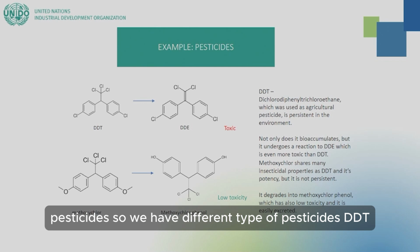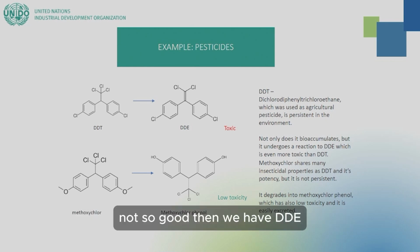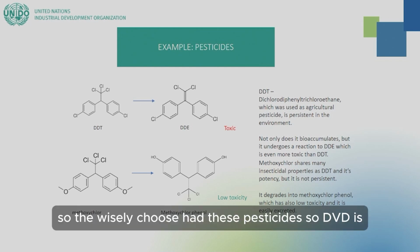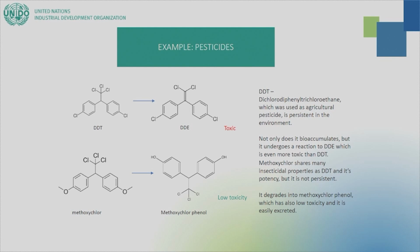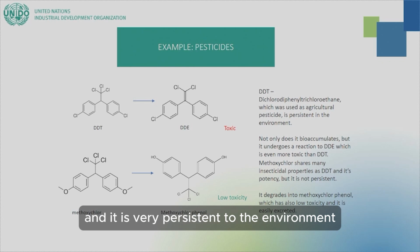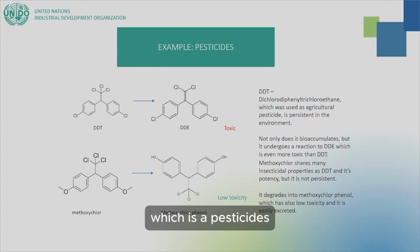Pesticides. We have different types of pesticides. DDT, I think everybody knows DDT. Widely used, not so good. Then we have DDE, methoxychlor, and then methoxychlorphenol. So we should wisely choose these pesticides. DDT is widely used, not wisely used, and it is very persistent in the environment. This is one of the persistent organic pollutants, which is a pesticide.